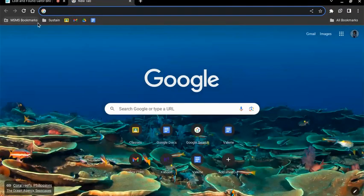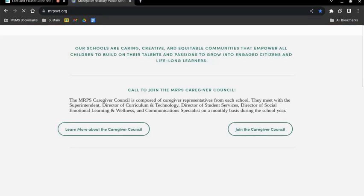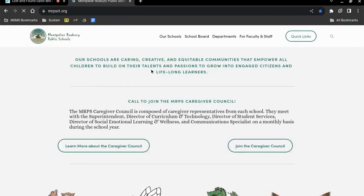Today I'm going to be showing you how to get to the MSMS Lost and Found website. So you get to a new tab, and everyone on their Chromebooks has these MSMS bookmarks, and you're going to go to the first one, MRPSVT. You're going to click that. It's going to take you to this website.